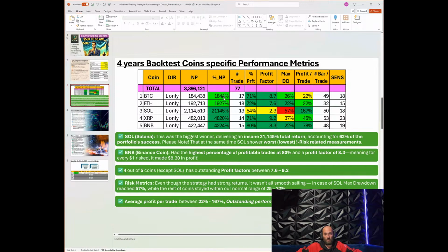For example, compared to Bitcoin, which yields 18.44%, but percentage profitable is 71, profit factor is around 9, which is amazing. Anything above a 3 multiple for profit factor is amazing. So we have basically 4 out of 5 instruments showing profit factor between 7.6 and 9.2, which is outstanding results.